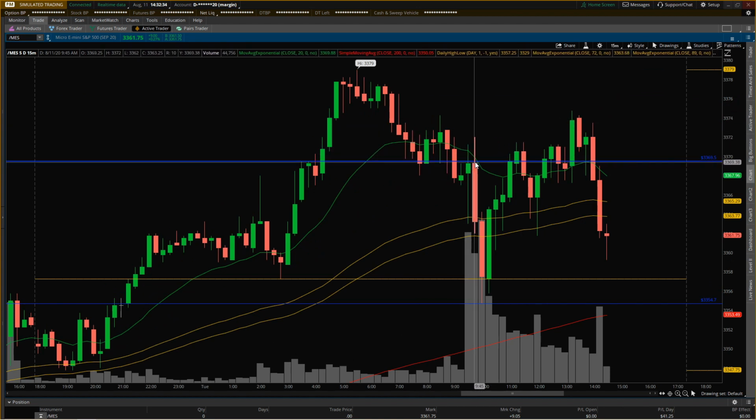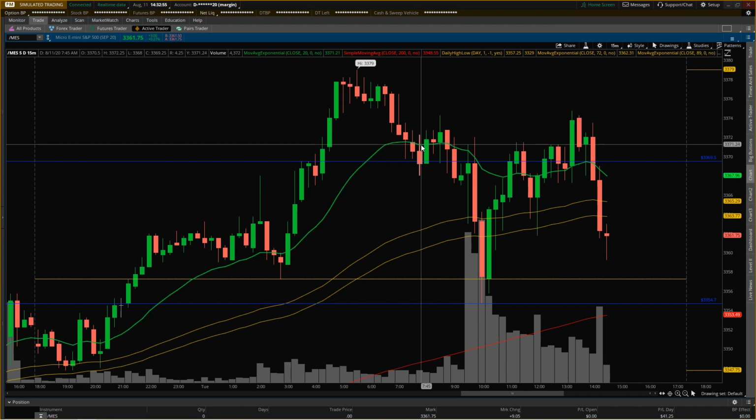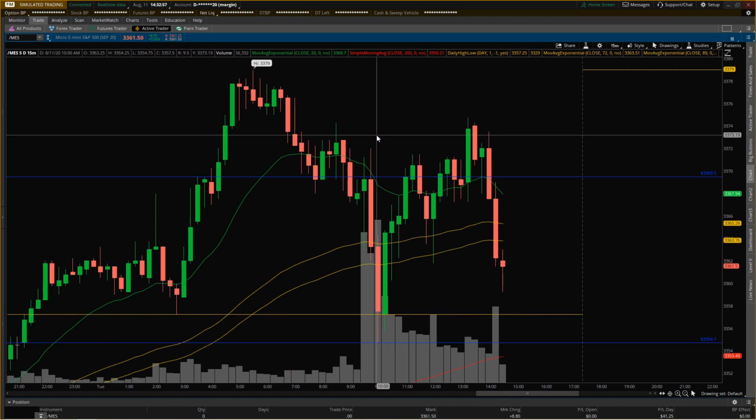Now I was looking for it to fill from here to here, which it did actually fill the gap, and it reversed back. But I took my trade. I only took one contract. This is paper trade, and if you didn't know, I'm not starting live trading till the beginning of next year, but I'm doing paper trade with a couple different setups.